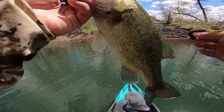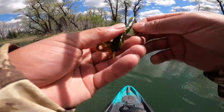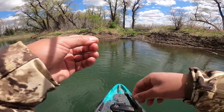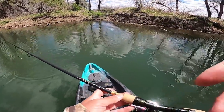There you go. I believe that's my 7th fish. Only my 2nd LMB, but I really like how I'm fishing right now. Like, probably catch more fish if I was fishing a different way, but why would I want to do that if I can sight fish these and roll up on them and choose what fish I want to catch? To me, that's really cool. But there we go.